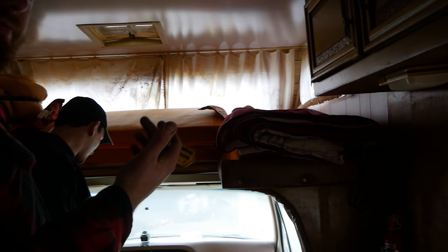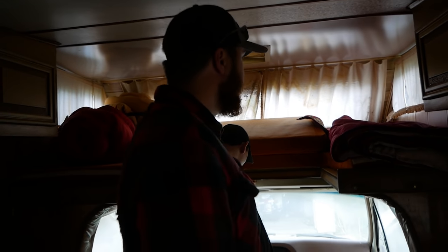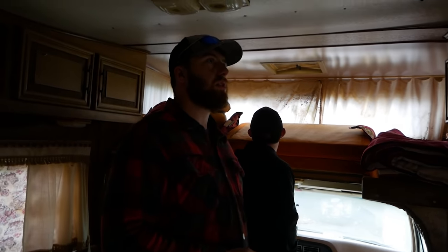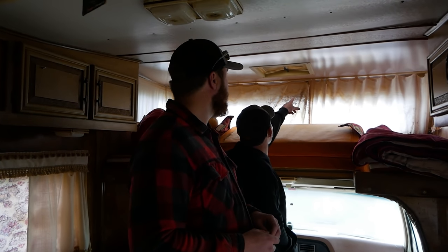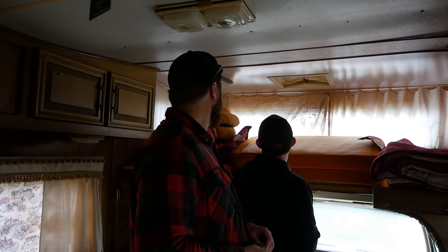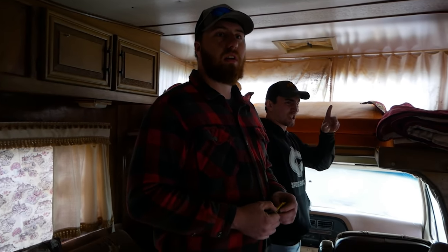Alright, so we've gone through and explored it. We've decided it's a piece of crap and we want it. Leaks like crazy, missing a generator, and it's wasp infested. There's a wasp. Are they alive? Yep, those are alive. It's okay, we brought brake clean. I'll take care of them.